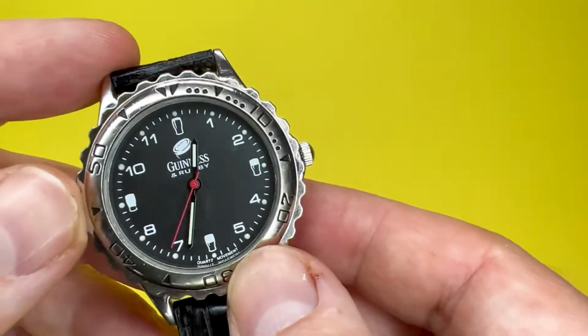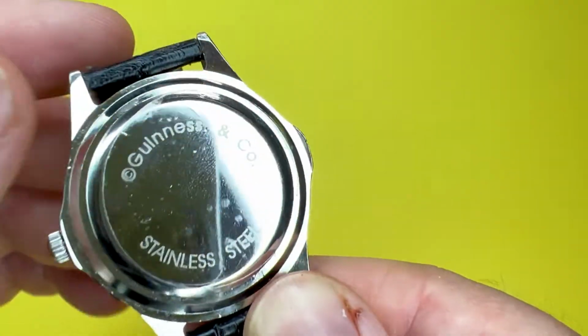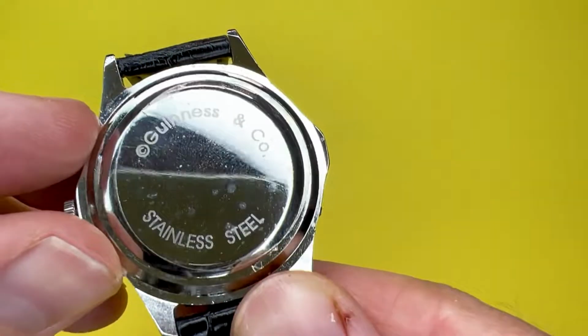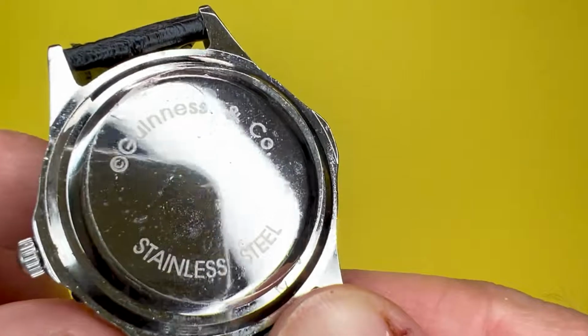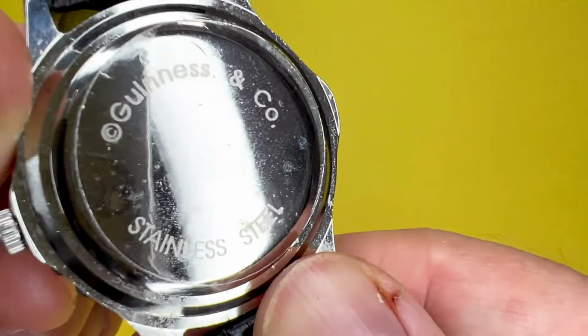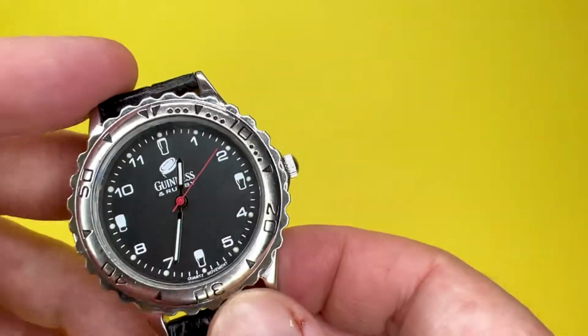Now, in terms of the actual case, you are looking at a polished metal, and that goes through to the back as well. There are no reference numbers or anything like that to find this watch on. Obviously, you've got Guinness and Company emblazoned or engraved on the back, saying it's stainless steel for a case back. And I do still have the protector on the back. I haven't got it on the front, but on the back I have.